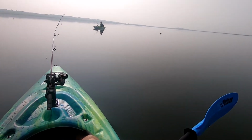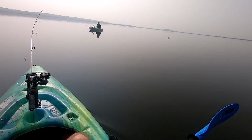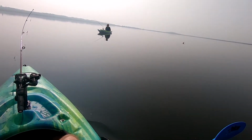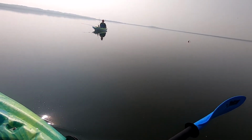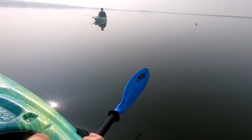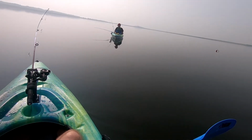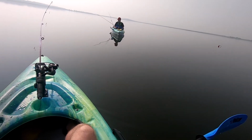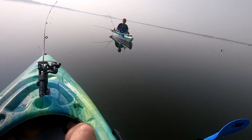Just making my way out to our spot here. As you can see, it's quite smoky today. There's some forest fires in northern Alberta that have pushed smoke down to the southern part of the province. We hope that they get those under control soon for the sake of the people living up there. It's extremely calm out here today for the time being. Kieran just started fishing. Anything yet?